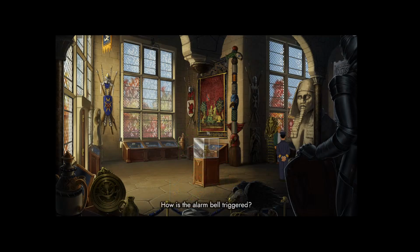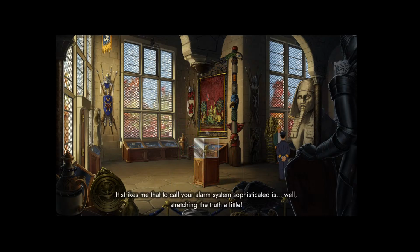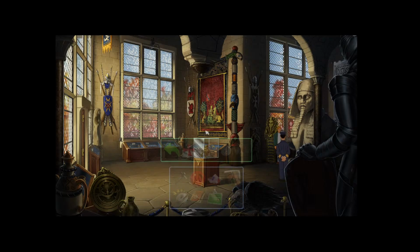How is the alarm bell triggered? By the slightest pressure on or movement of any part of the case wherein that tripod is situated. It strikes me that to call your alarm system sophisticated is, well, stretching the truth a little. It has never failed yet. The sophistication is in its simplicity.